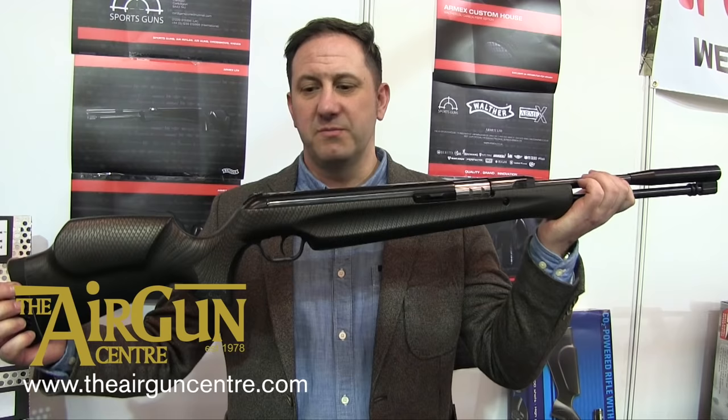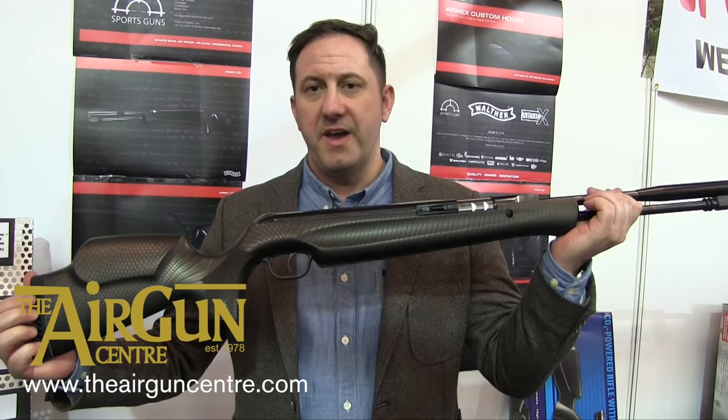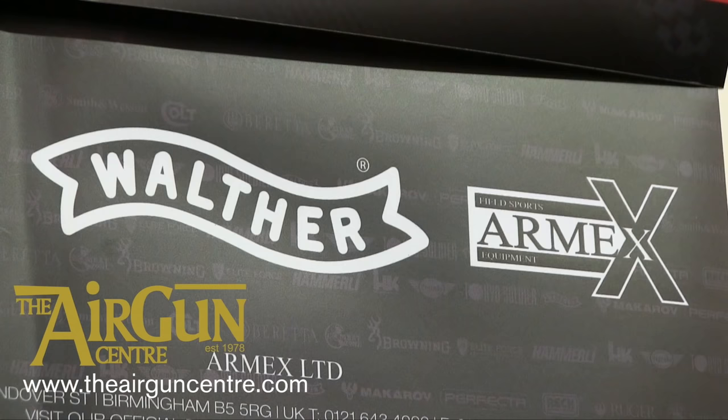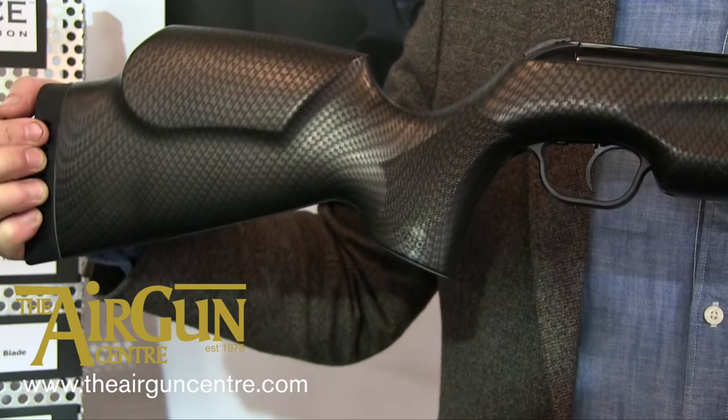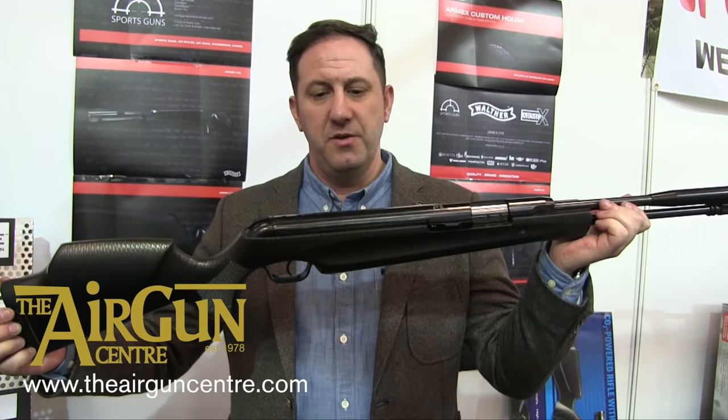Sports Guns unveiled the Walther LGU Custom, one of the first airguns from the Armex Custom House. Based on the acclaimed 12-foot-pound underlever action, this edition features an eye-catching carbon effect stock and is expected to cost around £400.